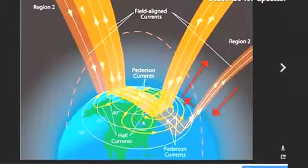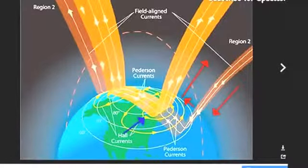Now we're going to add another coil to the entire scenario. Again, though, that's your Hall currents there. Now what if we put another coil? And guys, again, this is called induction.